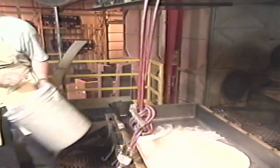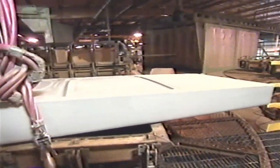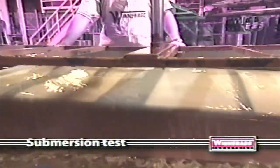First, powdered plastic is placed into a rotational mold. Then the mold is heated as it turns. The powder melts and evenly coats the inside of the mold. The result is a seamless tank that fits perfectly into the motorhome. In fact, before installation, a submersion test is used to check every tank for leaks.